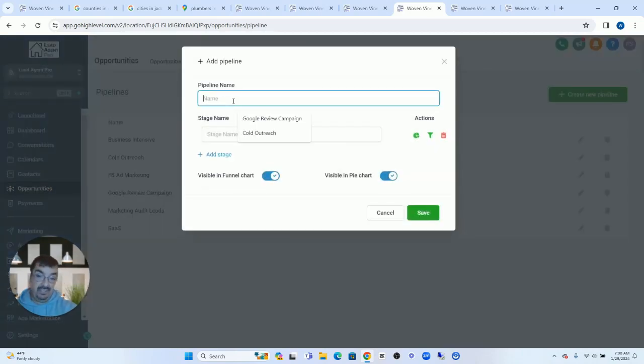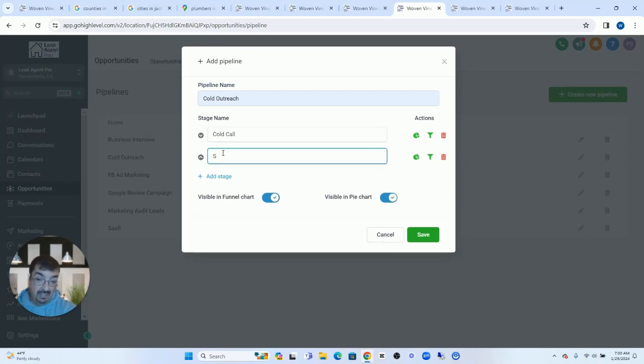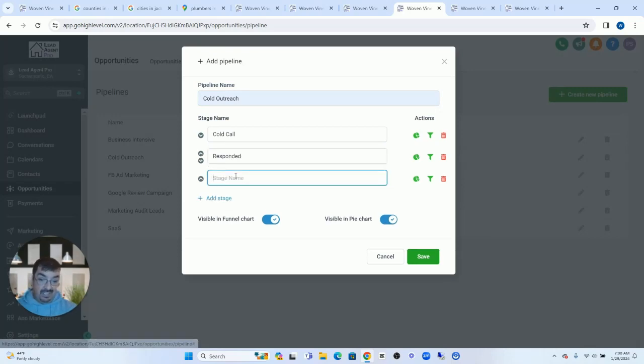You're going to name it. I just named mine cold outreach, but you can name it whatever you want. And then you'll put in the different stages. Like you could put cold call. And like I put responded, not interested, right? And so I just added in all my different categories into my pipeline.